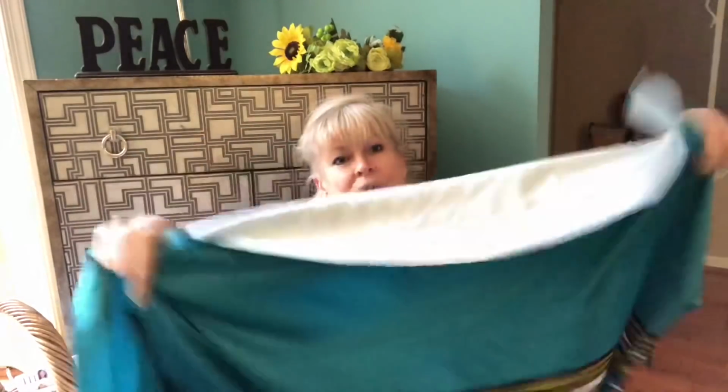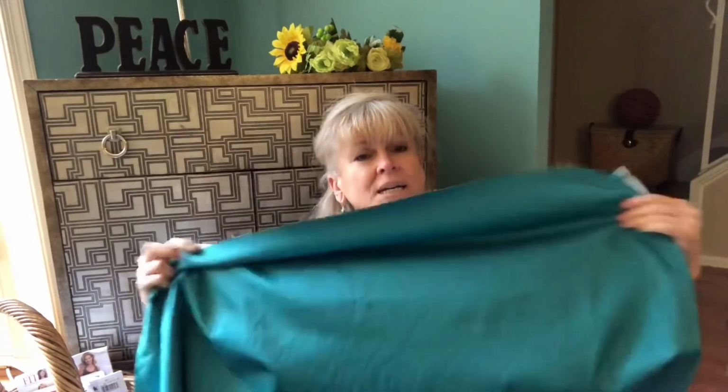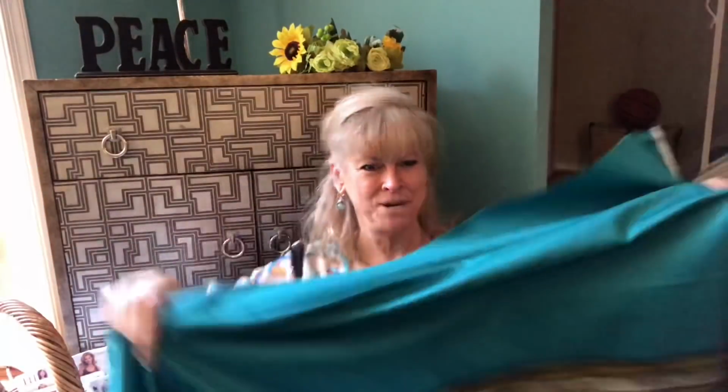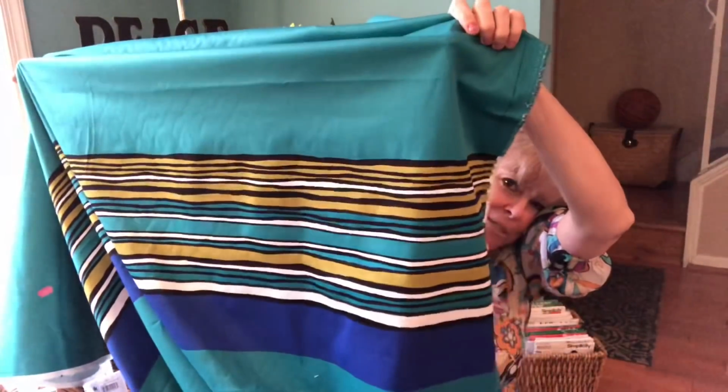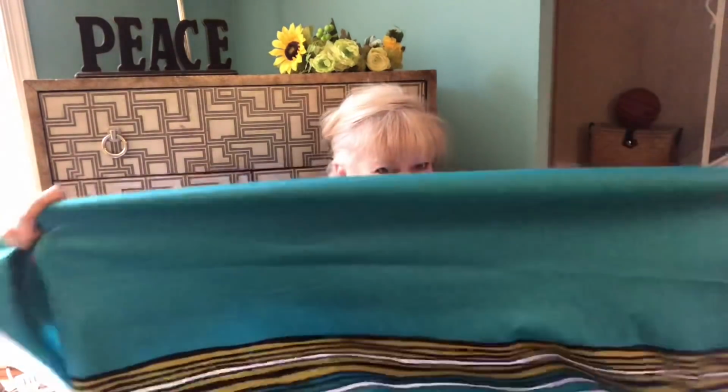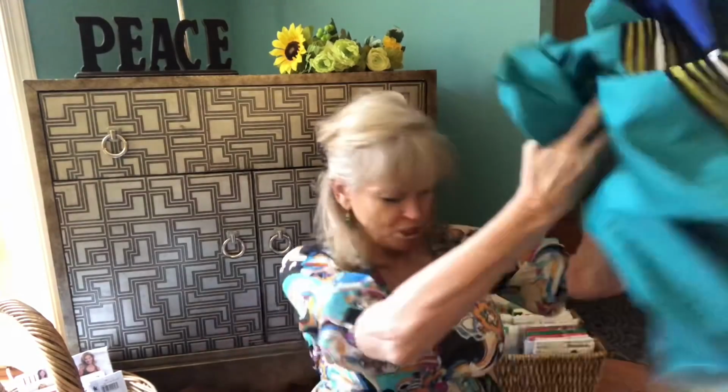I thought it was fabulous. Once again, we have kind of a watery green blue, like the color of our walls. The stripes are bold. The bold and the beautiful. That was a soap opera, wasn't it? Okay, so this was $5.25 a yard, and I got 2 panels, like I just said. I will machine wash all of these in cold water.